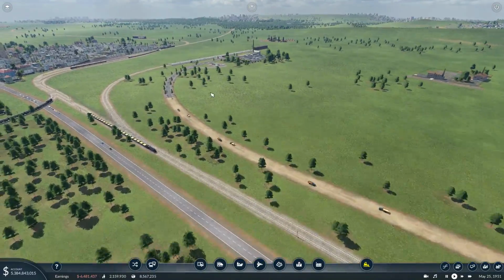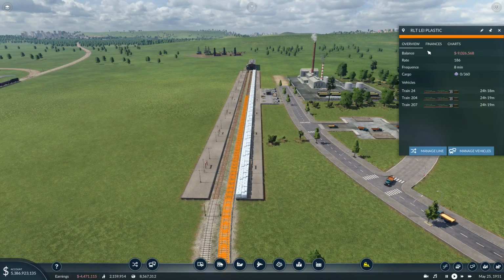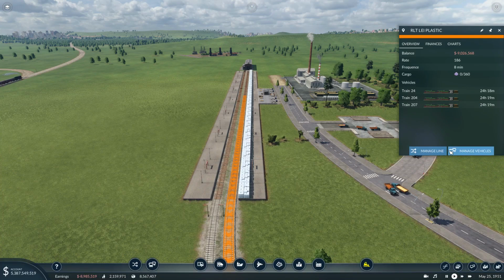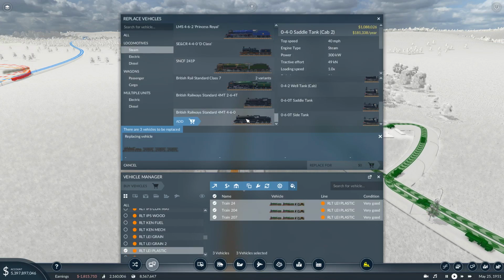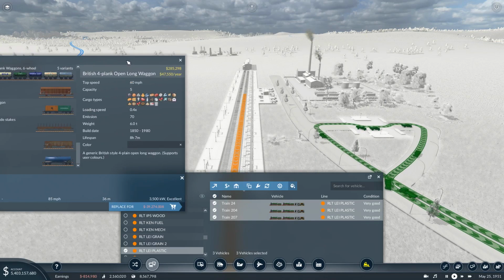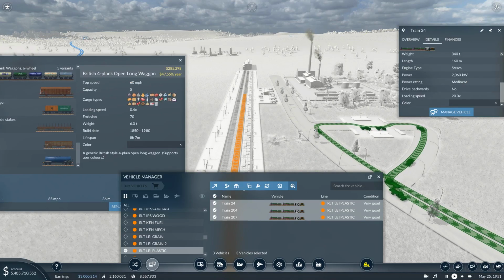Right, last but not least, this. Now this train here, or trains, yeah. So they're running Grand Central 8Bs, but we're going to replace them. Now they take plastic, which is fine because we actually have boxcars that can take plastic, but we're going to add this 85. We are going to double header it. We're going to go cargo. We are going to check the length of the train, which is 160 meters.